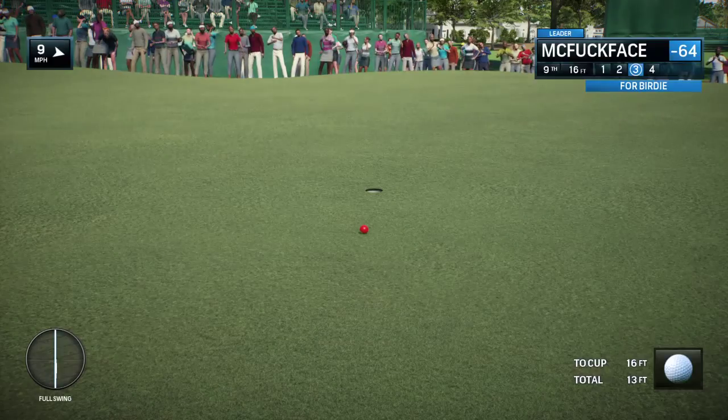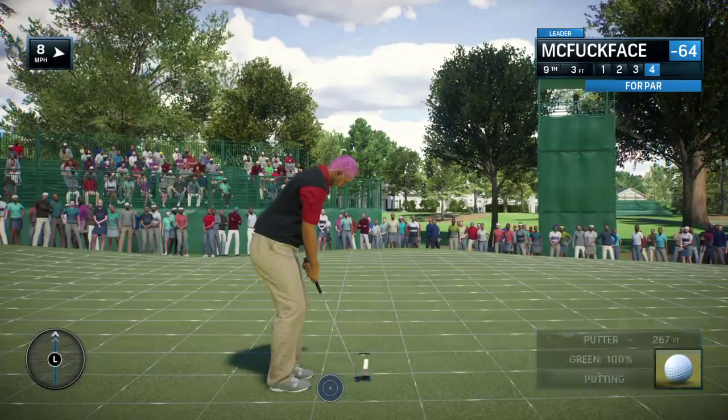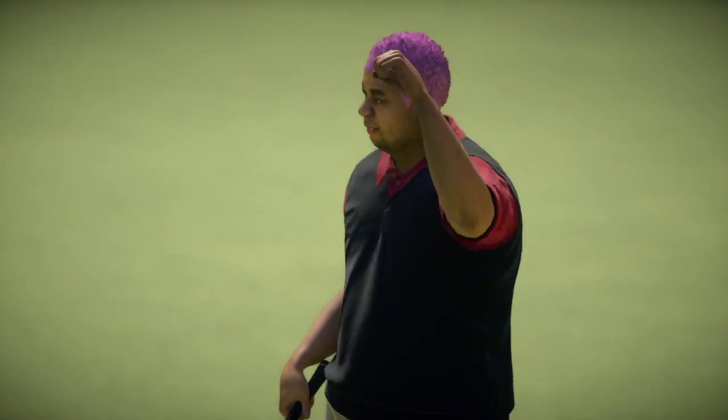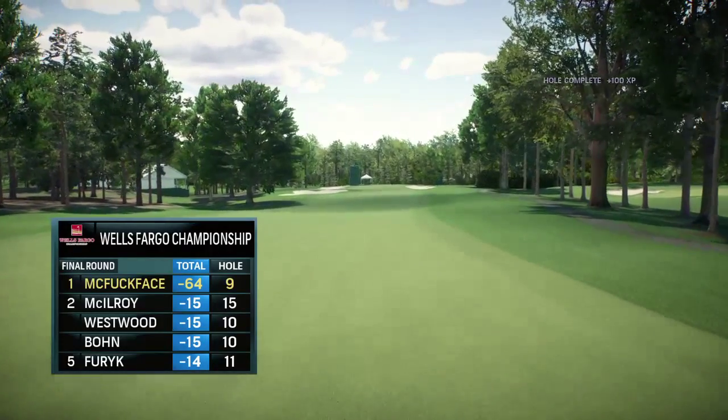Well, you're not going to make that putt all the time, but you'd like to at least get it to the hole. If he keeps putting like that, he's going to be an announcer in no time. He'll take par and move on.